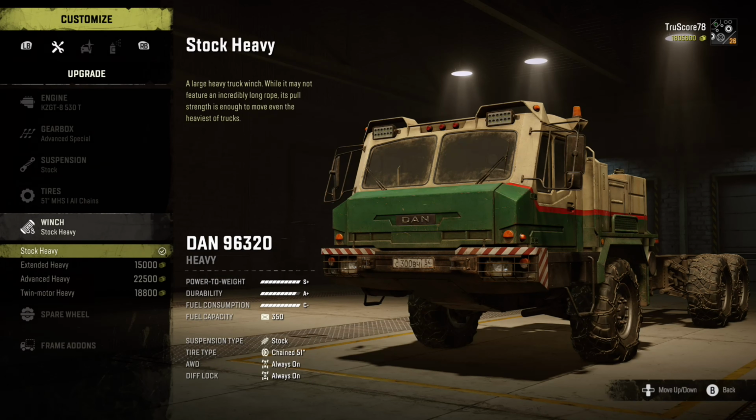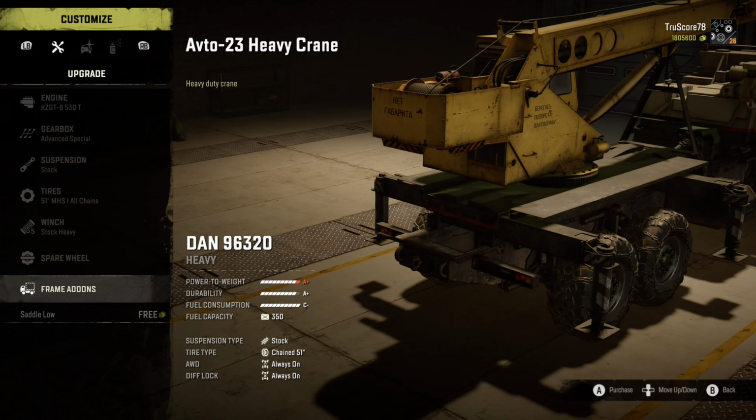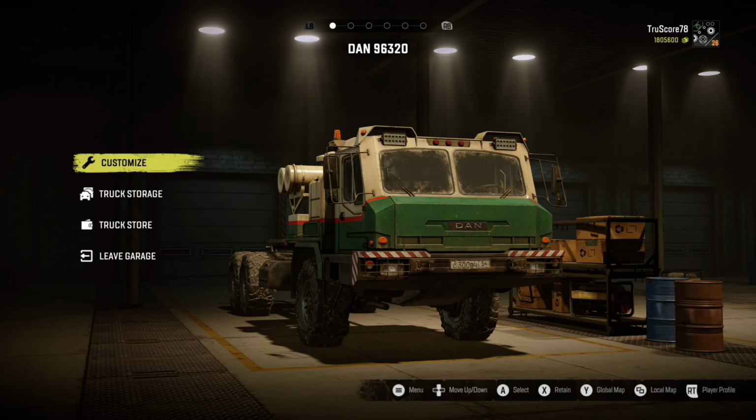We have reached the top 3. Coming in at the number 3 spot, it's the Dan 96-320. Envisioned as a multi-purpose artillery tractor, the Dan 96-320 is as close to owning a ballistic missile complex as a logistics company can get. Featuring an agile, lightweight frame, this truck has little in terms of obvious downsides and is easily capable of scaling harsh terrain or pulling heavy loads when the need arises.